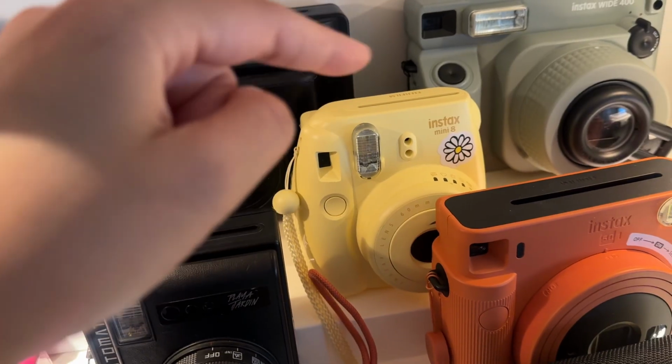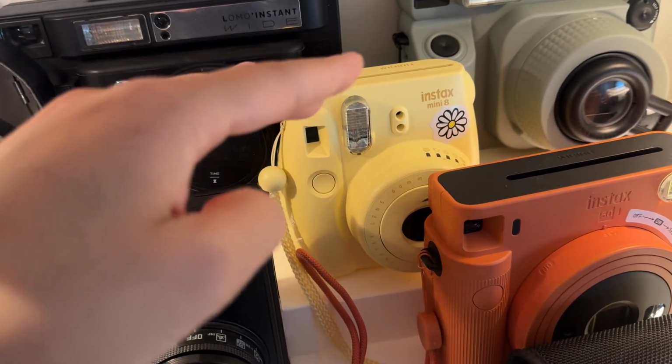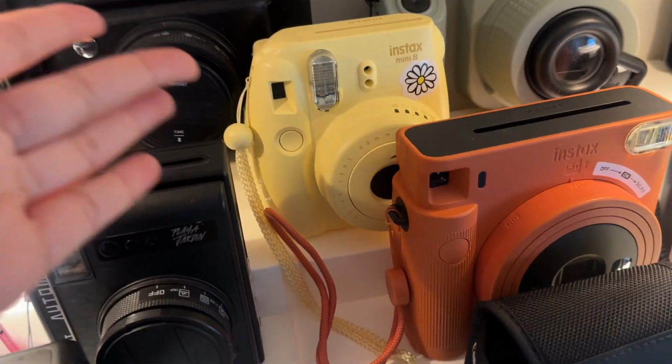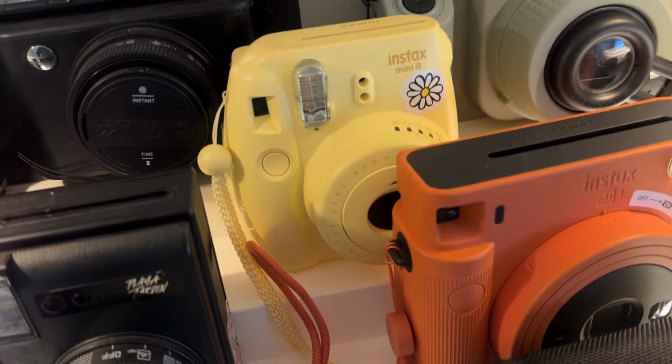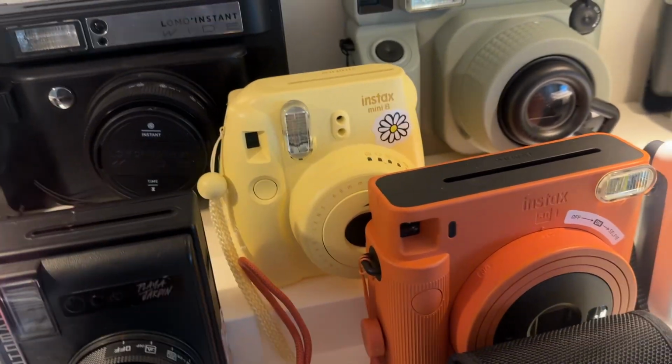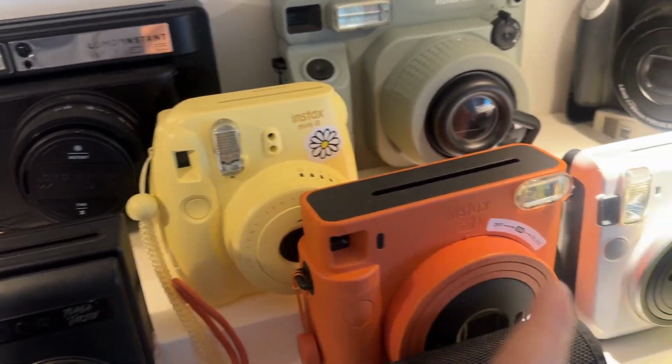So Instax Mini 8, probably my first Instax camera. I made a video about this camera when it didn't work or something like that, and then you just switch out batteries and it works. So I have a video on that one.